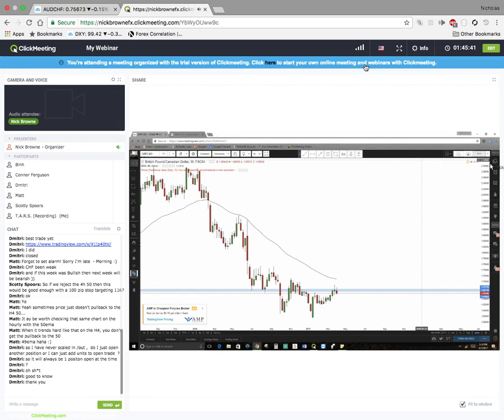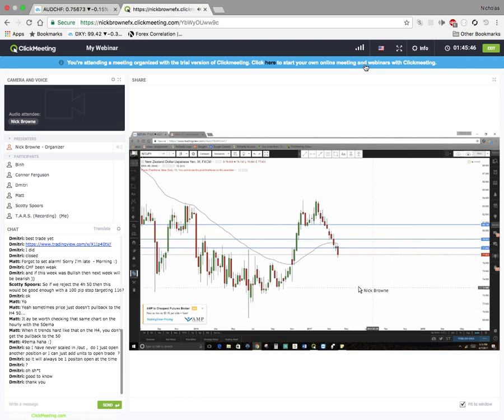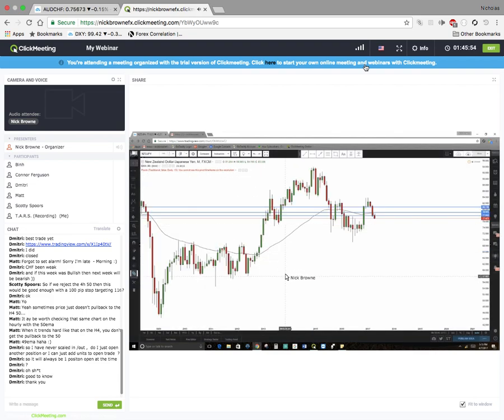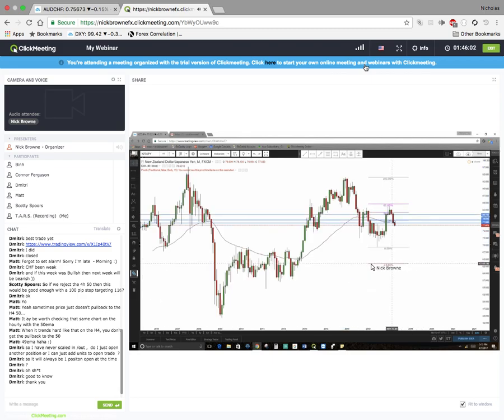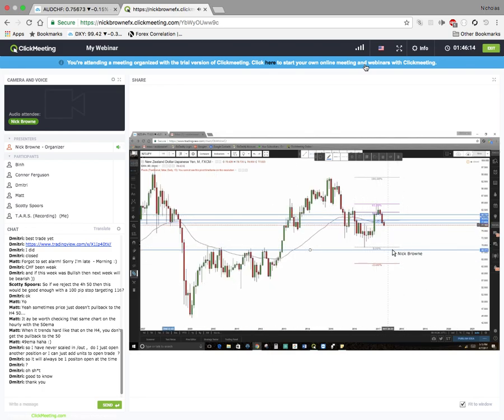Let's take a look at Kiwi Yen. Kiwi Yen, the pair that never pulls back. So at this point, let's draw our fib in here. I honestly see this retesting at least the previous lows. I see this continuing down for quite some time.